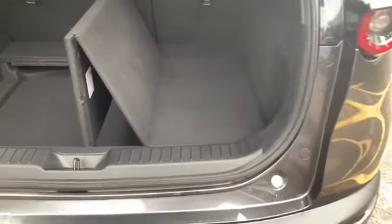Got 60/40 splitting rear seats. You have also got the smart cargo system in this vehicle. So you can set it up like that. If you've got some shopping, you don't want it rolling around, you can put it on that side. As well as having the privacy of further storage beneath.